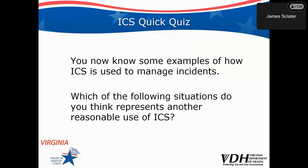So when you look at ICS, as a quick quiz, you now know some examples of how ICS is used to manage incidents. Which of the following situations do you think represents another reasonable use of ICS? And Kate, if you can watch for me, because I can't see the chat right now. I'm in my presenter view. If you can just give me the highlights on what answers are really coming through, okay? Yeah, you got it.